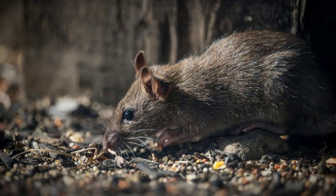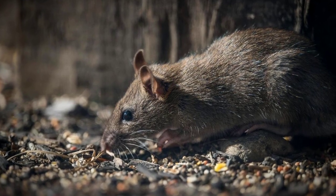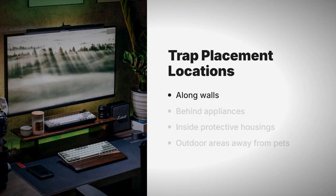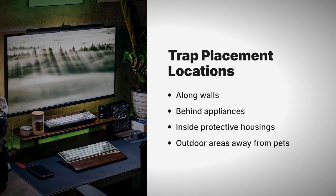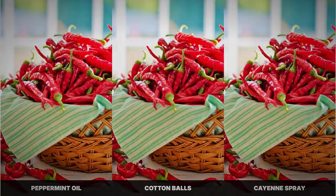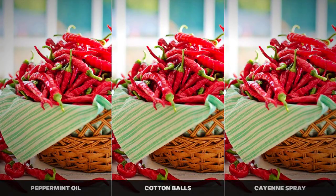Step 3, deploy snap traps or electric traps in all the right locations along walls, behind appliances, inside protective housings, in outdoor areas. Keep them away from your pets through placement, not through hope. Step 4, add a perimeter of peppermint oil cotton balls inside, cayenne pepper spray outside. Let the smell do the work around your traps.